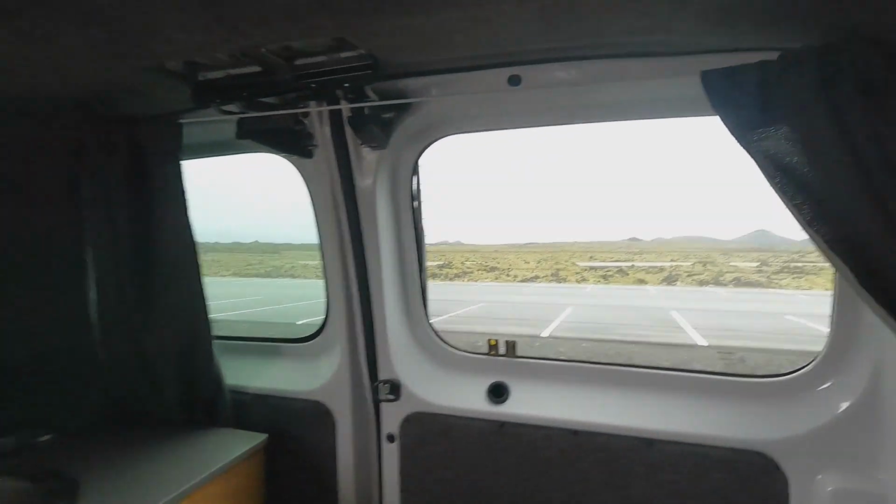I also have the one that comes with the heater, which is up in the top right hand corner. That's really good actually, because you can leave it on all night. It is quite cold here for the days that I was here, so being able to leave that on all night was just a dream. It just made the van really nice and cozy, and you were able to kind of sleep like a baby.